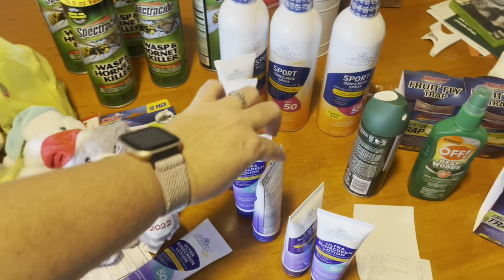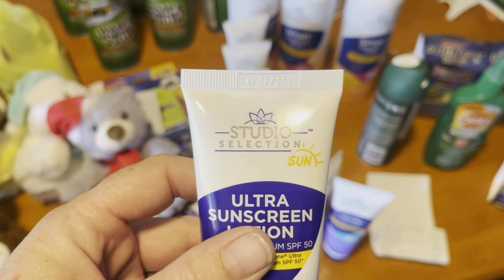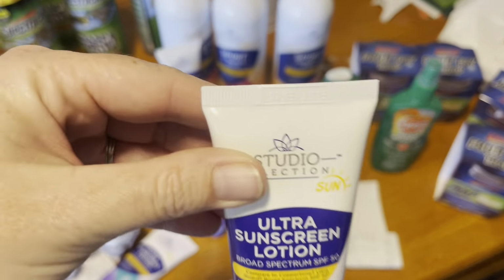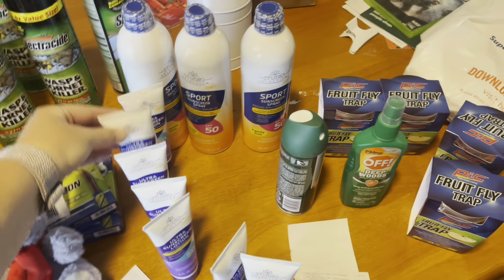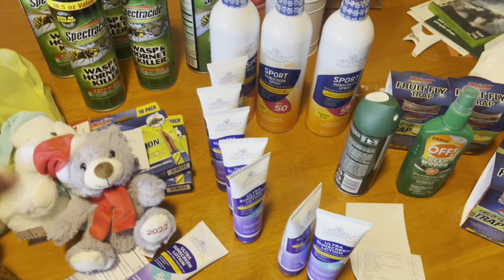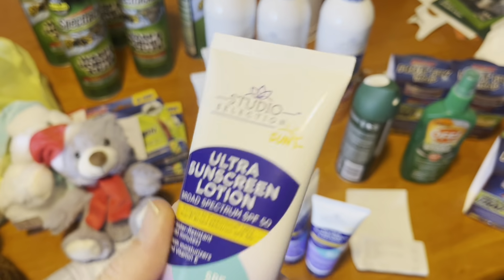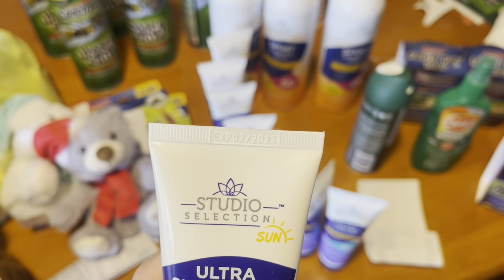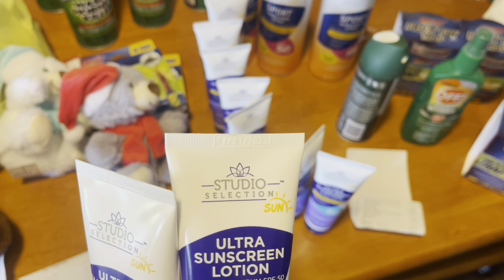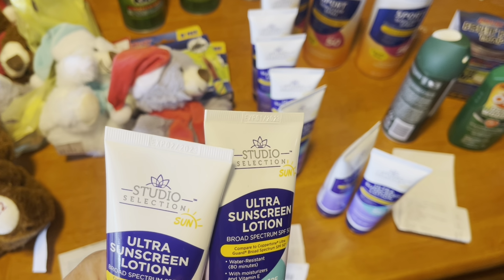One thing is, be very careful when you are buying this sunscreen. There are different expiration dates, and you want to make sure that you're getting some that's not expired. I mean, you do whatever you want to, but as for me, I don't think I would want to use expired sunscreen. And two of them that I got, I didn't even notice until I got back in the car that they were expired already.